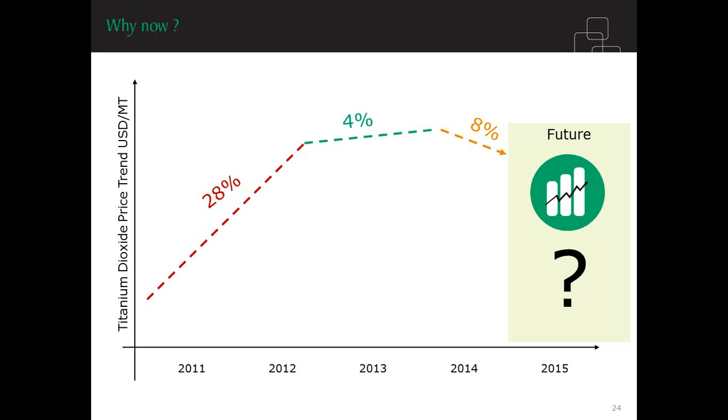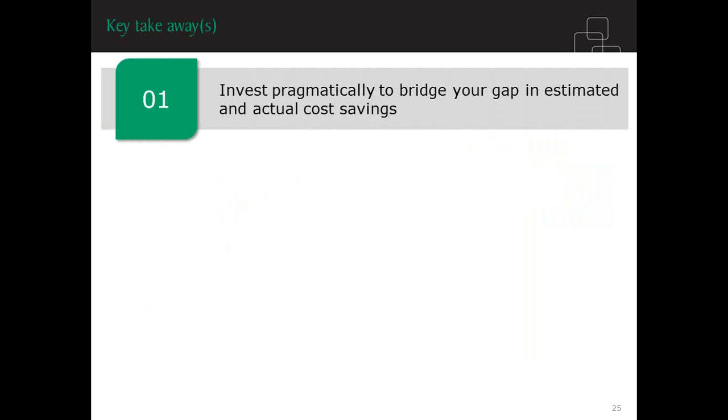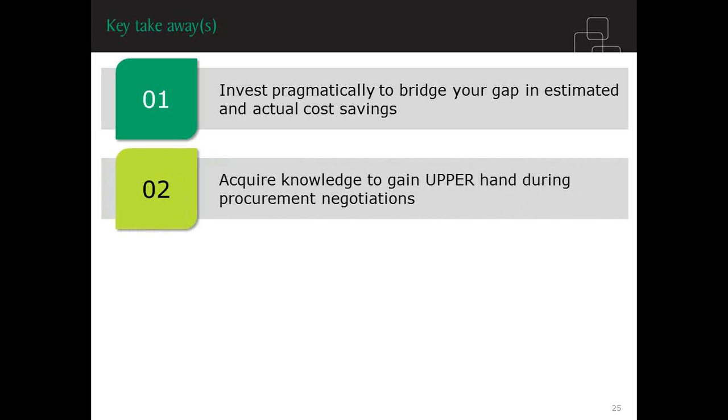And on that note, I will take some time to summarize the key takeaway from each section of the webinar. First, invest pragmatically to ensure that your savings are in line with your estimations. Please relate to the $20,000 investment that you do to ensure that your savings are in line with what you estimate. Second, acquire the knowledge. Use the acquired knowledge on detailed costing aspects to gain the upper hand during negotiation. Take the lead during negotiation, where I spoke of what negotiation levers to use and in which region you use what.